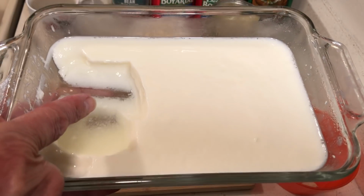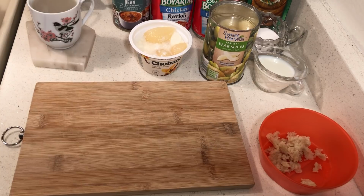And don't throw this out, because I use that to make this nice yogurt. All I really had was a tiny bit of yogurt. I'll probably buy another one for the next batch. I've been going through a lot of yogurt because I've been making smoothies.